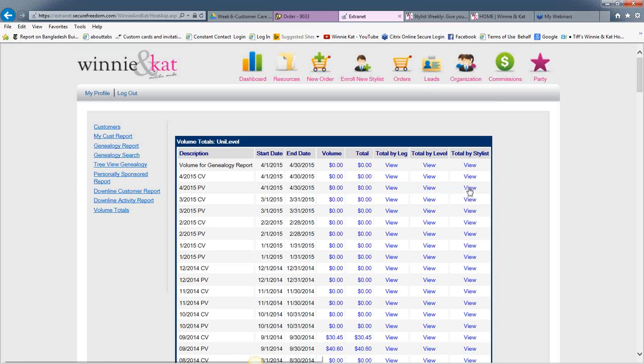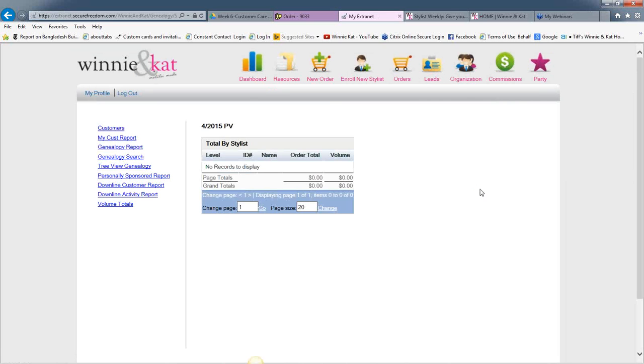Come way over here to the right in the final column, total by stylist. This will show you what everyone in your downline is doing in sales. And again, order total and volume. You're going to want to look at the volume. And it's going to list everyone on your team that's made a sale.